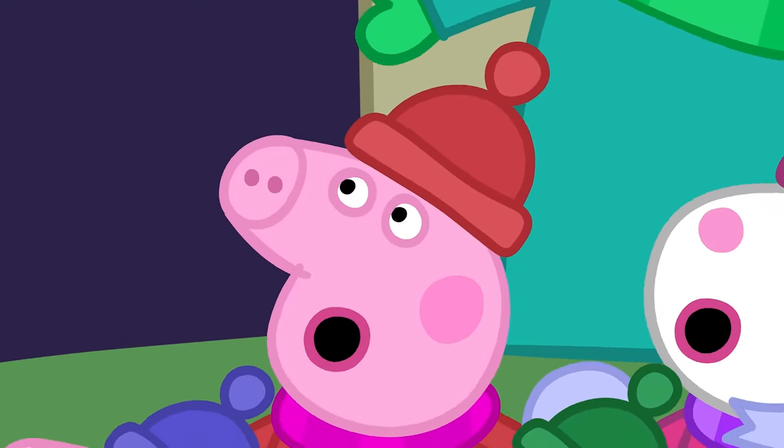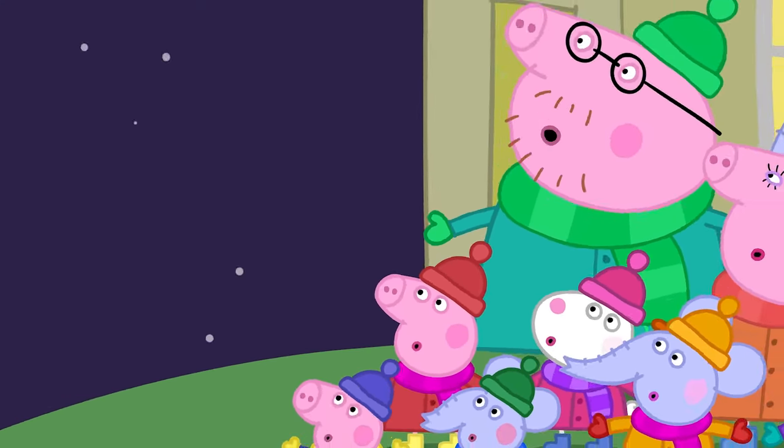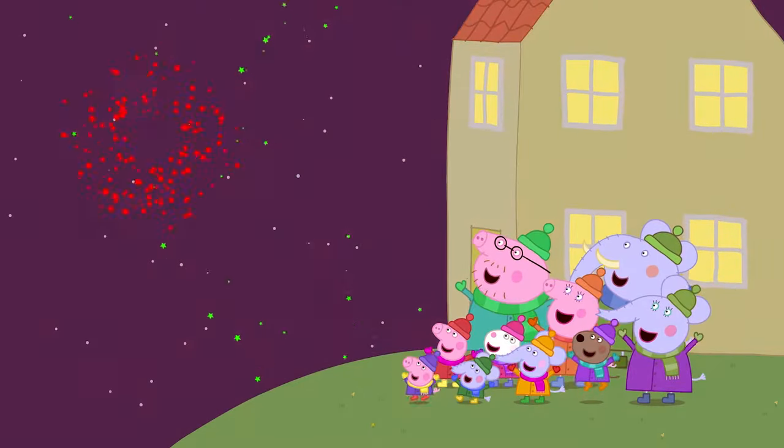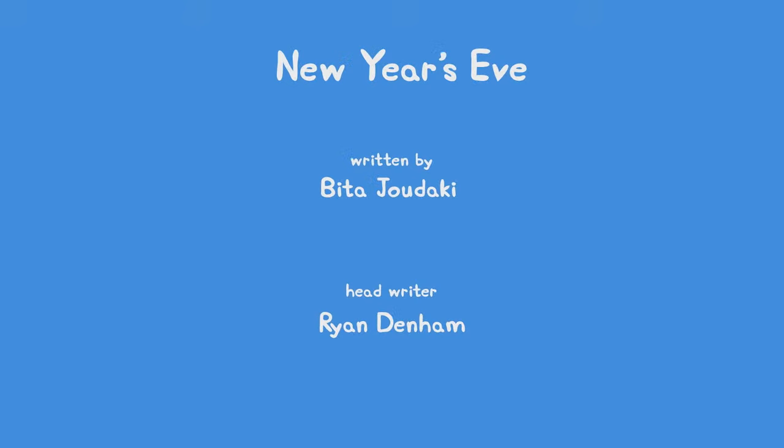Fireworks. 5. Peppa loves staying up late on New Year's Eve. 2, 1. Happy New Year! Everyone loves staying up late on New Year's Eve.